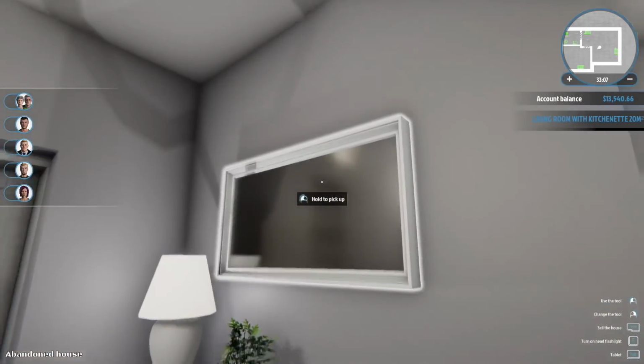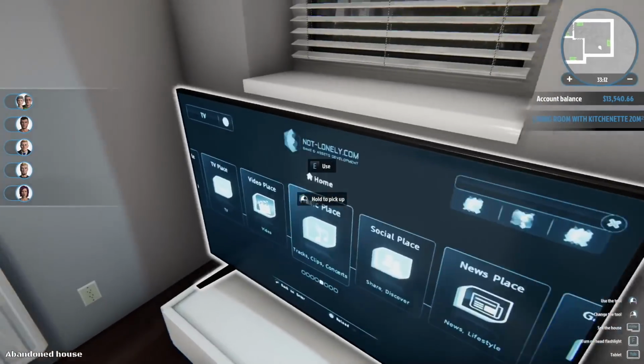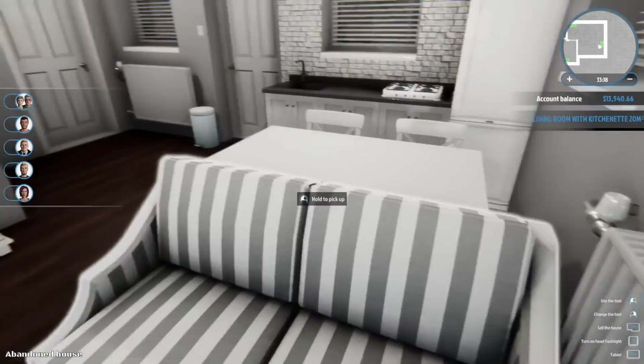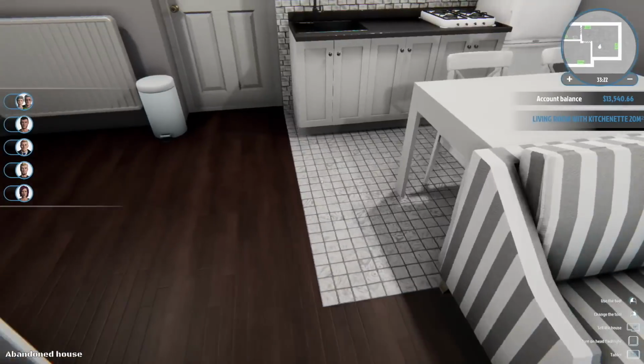All right. So then we got a little entryway table here. They could put their books and stuff right here. They could sit down right here and watch the TV. There we go. We got our blinds up so they can close the blinds if they want to have some privacy. You got your furnace here so you can be all nice and cozy and warm.